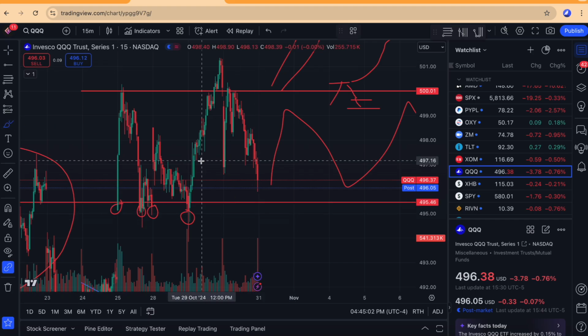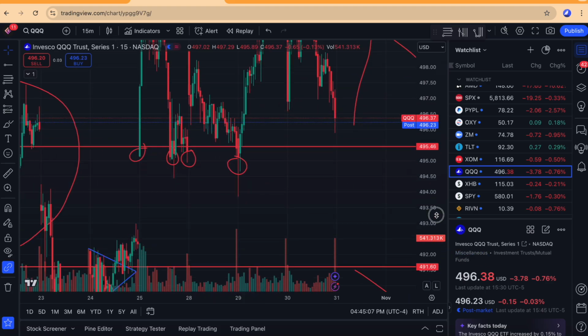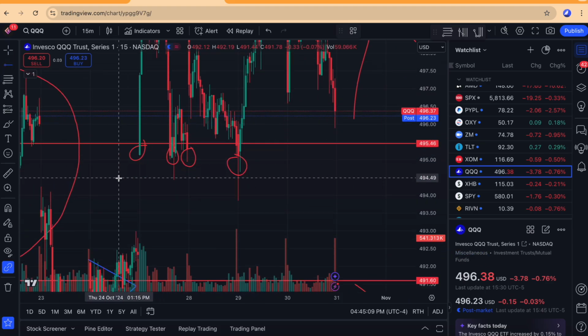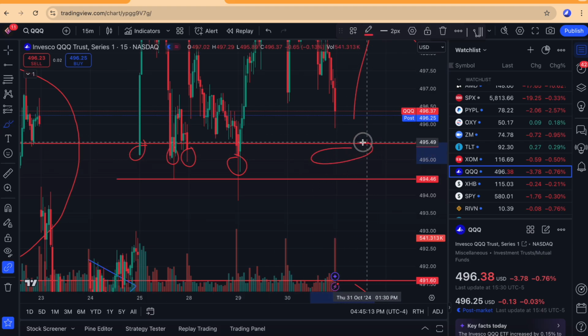There is a potential long setup with, you can use these previous wicks, by the way, as a stop loss. So for example here, what I do is if it falls back down to 495 tomorrow morning, this is a buying spot around 495, and my risk is a 50-minute close under 494.46. You're looking at 50 cents of risk, obviously, with a 50-minute close. And again, I'll go into this more in depth in the webinar.